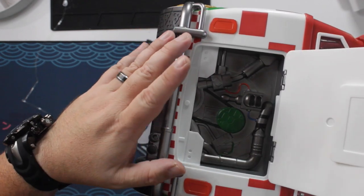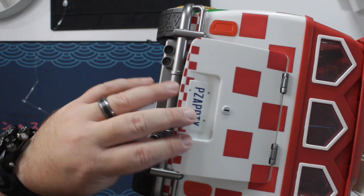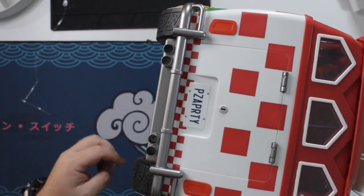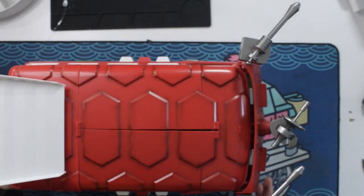A little bit of detail on the motor and the exhaust area. Not bad. The license plate says Pizza Party, with one Z. And it's got the wing, of course.